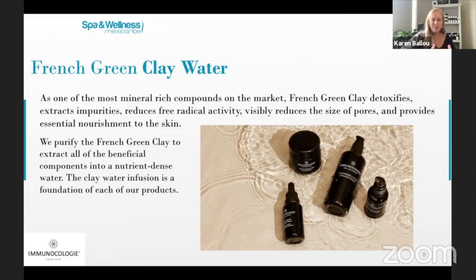There's the good bacteria and the bad bacteria. When we work with the clay, we take that water and clay and infuse it together. And when we do that, we have exactly that. It's a clay water. I'm just going to put a little bit on my hand here. I love spraying it on my face. It feels so light, but do you know what it's doing? It's actually detoxifying, but it's also balancing the skin, helping with the skin's microbiome, helping with that bacteria level. And what I find most important is, because of the skin impurities, if you have any issues with your skin, it'll help to clear those things up as well.